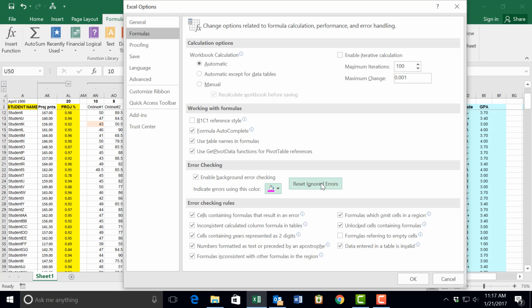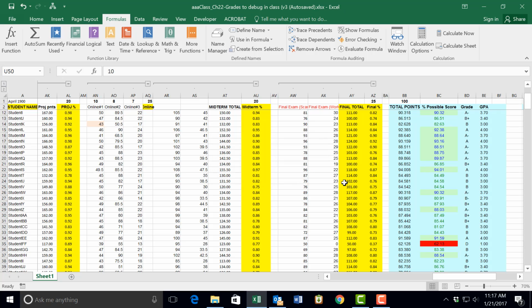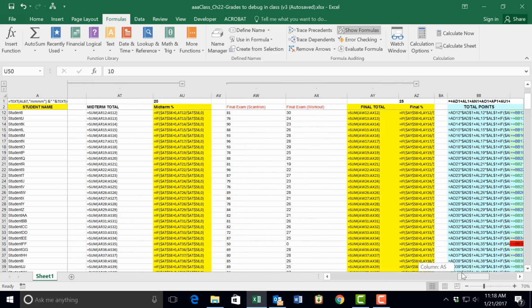So I'm going to reset any ignored errors. And let me double check, but it says no errors, so luckily, they hadn't set any as ignored. But you could run into that problem as well. Let's again look and see on the formulas. So I come over here somewhere and I click for formulas. Let me look just up and down the columns here.